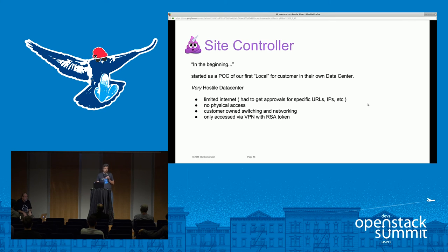So Site Controller came about when we had a customer that said, can you install this locally for me? By the way, you don't have any internet access, go. And so I kind of sat in a room by myself for a week and threw together a proof of concept of this. It's basically a bunch of Ansible to install all the bits we need.